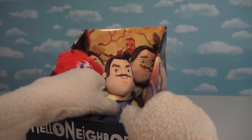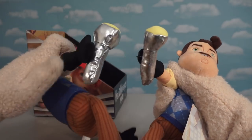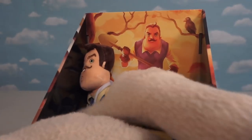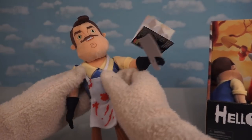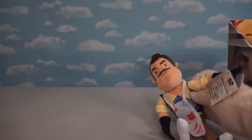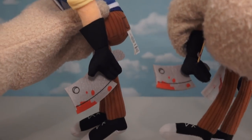Oh, and what a coincidence, because our next plushie also has a flashlight in his hands. Just like you there. Oh, cool, and look at that. The flashlights both look the same on either plush. Oh, super cool. All right, the next plushie we have is, ooh, it's the butcher plush. Ooh, and just check him out. He's got that butcher knife in his hand and an apron on that's all bloody. Ugh, gross. But of course, if we compare him to his bigger plushie, just look at that. They look exactly the same, butcher knife and all.